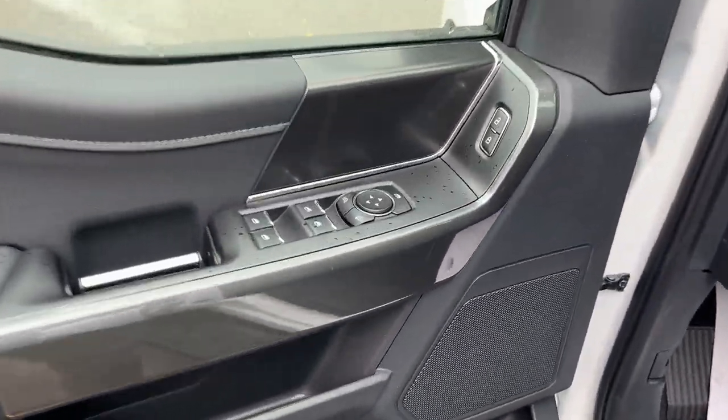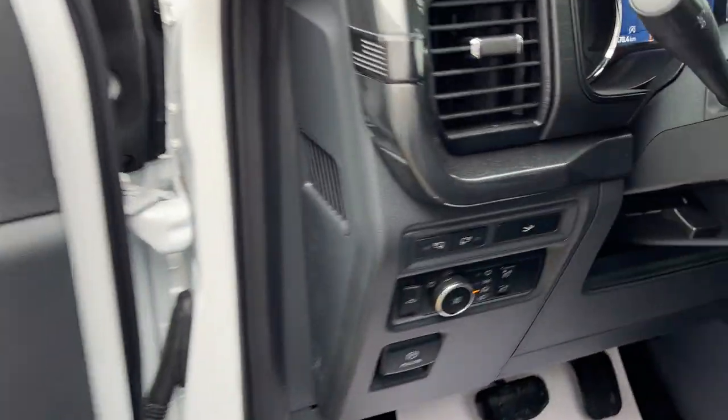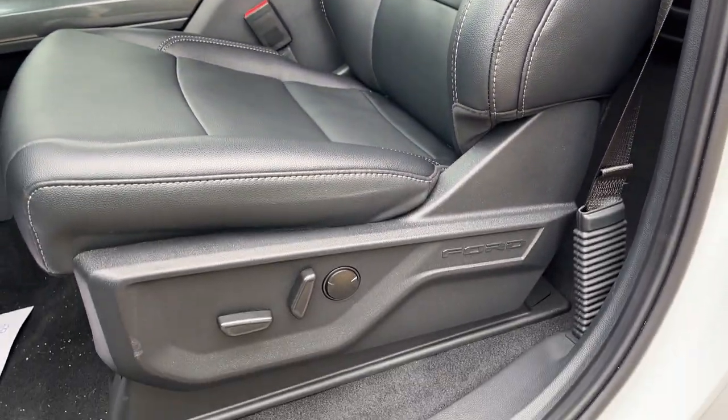Coming around the front, you do have your keyless entry keypad here. And in the door here, you have your power windows and locks, of course, power glass, adjustable heated mirrors with blind spot monitoring. Plenty of storage options in the door. Automatic headlights, you can drop the tailgate from here as well.